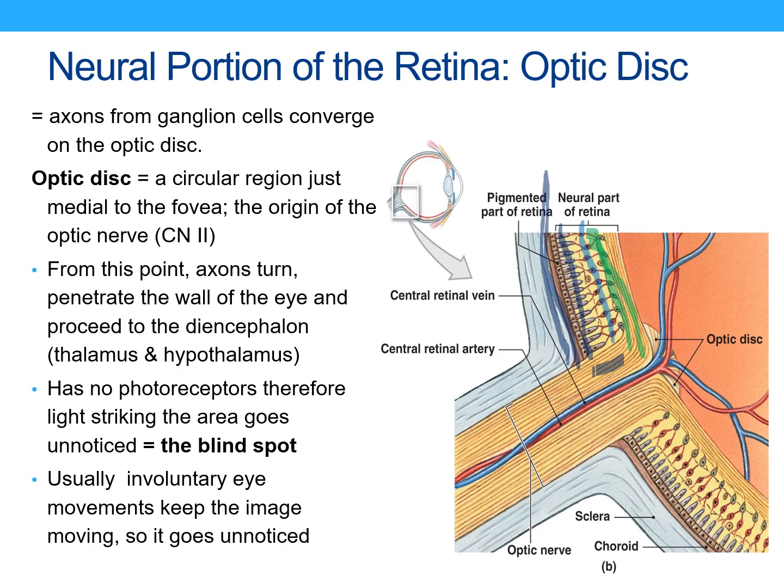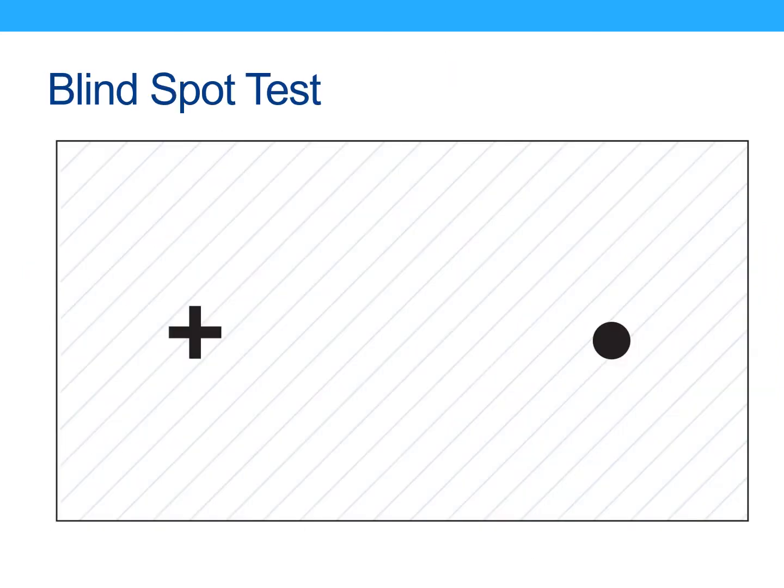So at the optic nerve, where the optic nerve exits, there are no photoreceptors, so that's where your blind spot is.